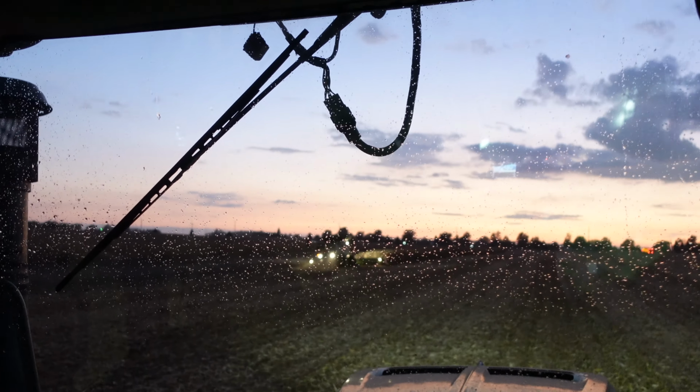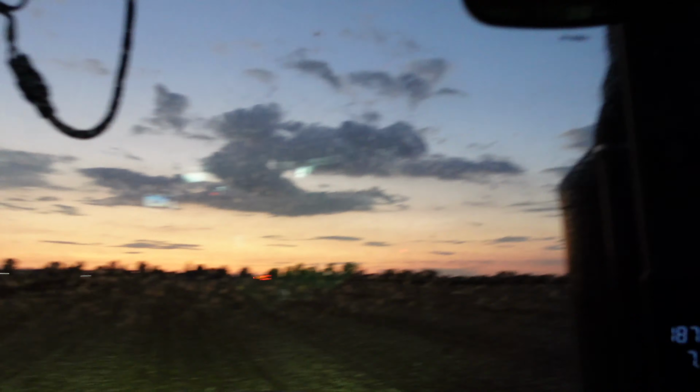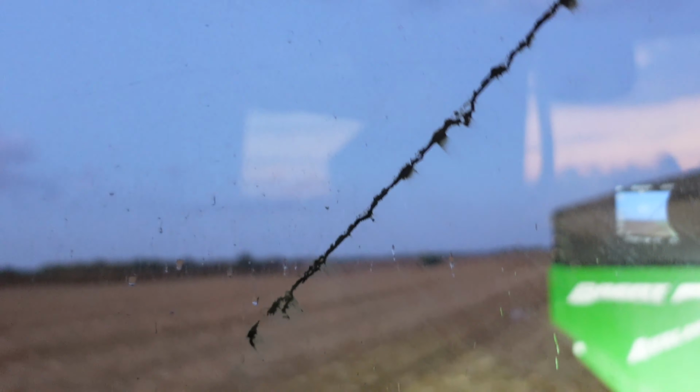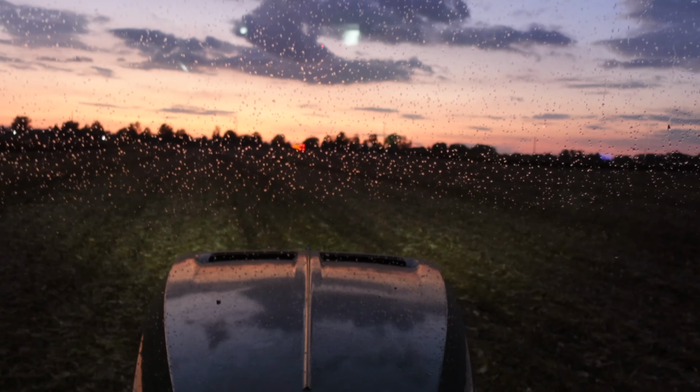Well, we're currently at about sunset here, and got a little bit of rain cloud that came through here. Still sprinkling a little bit. That's kind of washed my cart off a little bit. Combine needed a wash. Cart needs a wash. So, not all bad, I suppose. It's just all over my windows, getting them dirty. That's a little disappointing, but other than that, we're having a pretty good day.